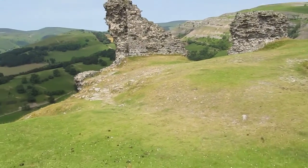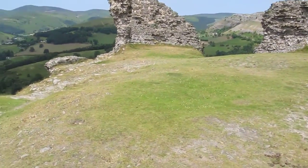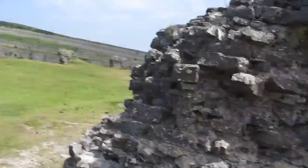The area is a lot bigger than what you think. Looks really small from Llangollen on the A5. Oh, the sun has come out now. That's nice. There you go.